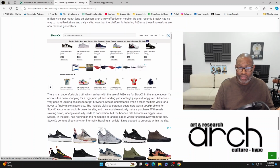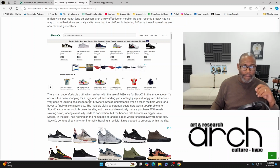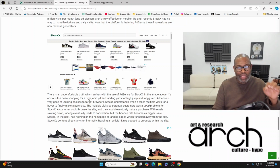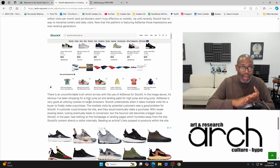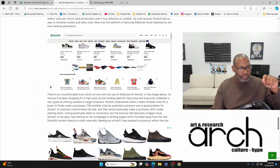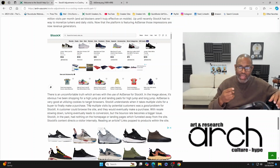So in the past, StockX didn't have anything on their homepage or landing pages except for information for StockX. Now, the Google AdSense does funnel people away from the site, but because StockX has created the ads as targets, they pop open and StockX stays open in the background. So they don't necessarily have to worry about the funneling away. All of the content they used to have was just an internal thing that allowed you to circulate inside of the StockX system.